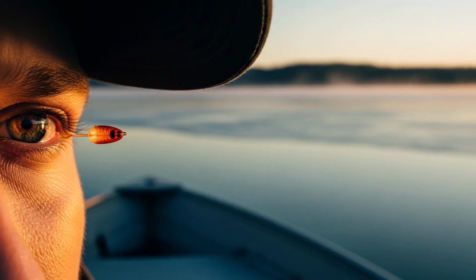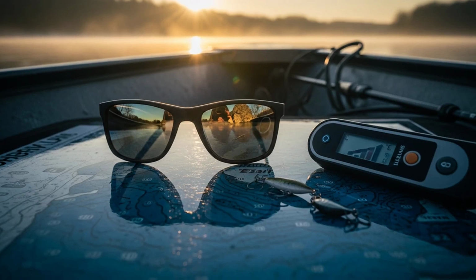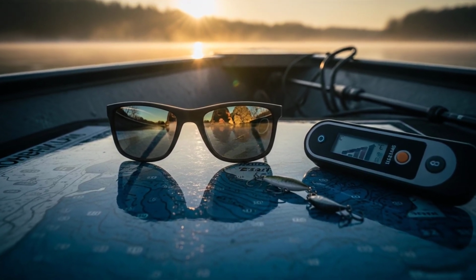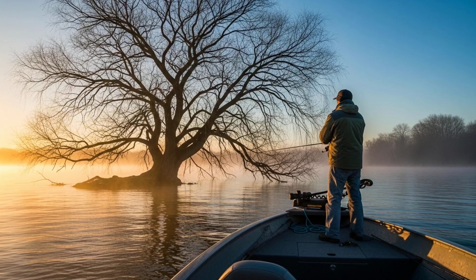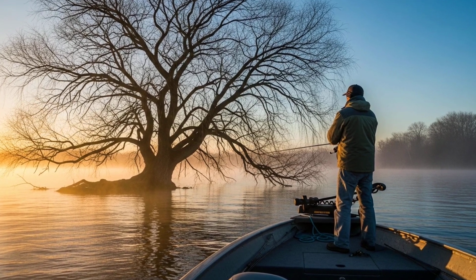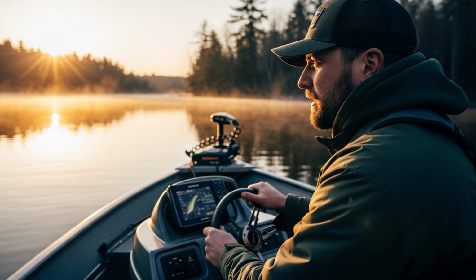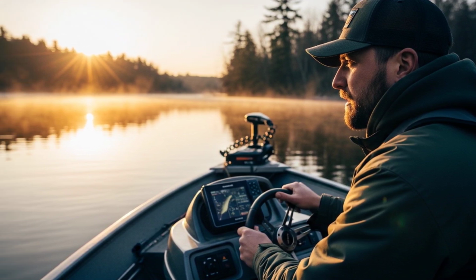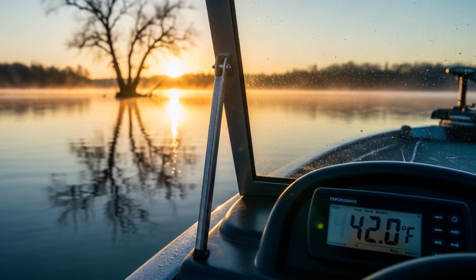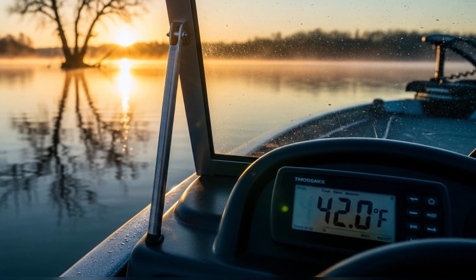This brings us to the ultimate mindset shift for early spring success. You have to stop being a visual angler and start being an environmental angler. You have to put away the desire to cast at things that simply look fun to fish. It is hard. It requires a lot of discipline to drive right past a gorgeous, sprawling tree sitting in the shallows. But when you understand that the water temperature there is 42 degrees and there is no deep water access, you can confidently pass it by.